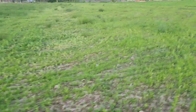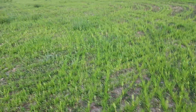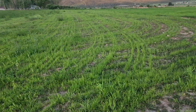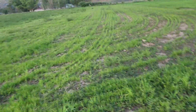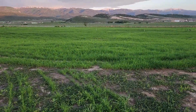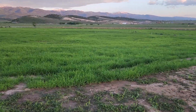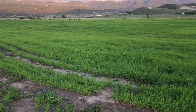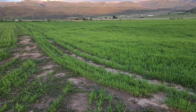I mean, there's a lot of weeds, but the grass is coming. So, yeah, I kind of find that interesting. And maybe I'll do some soil tests on this. I'm kind of curious as to why it's doing that, especially since that is the three-way out here. That is our hay crop this year, and it's coming along quite well.